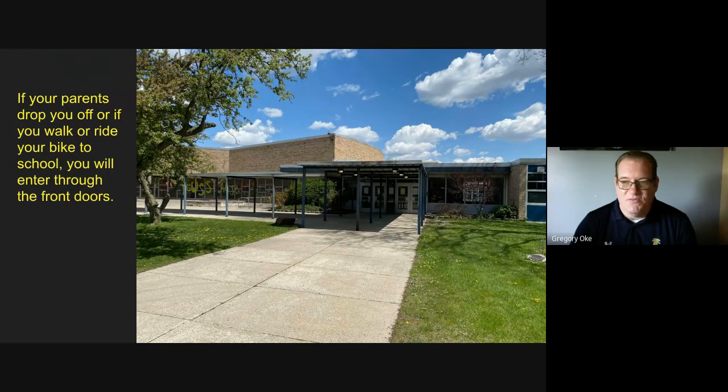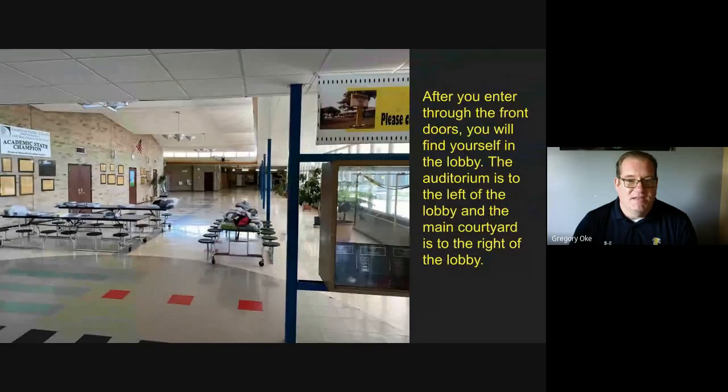Now, going through the front door, you will come into the lobby. There's some tables here right now because we're doing some work, getting ready to get students their things back. But normally those tables aren't there. So the lobby would be the first thing you would come to when you come through the front doors. To the left of the lobby is the auditorium, and to the right of the lobby is our main courtyard.